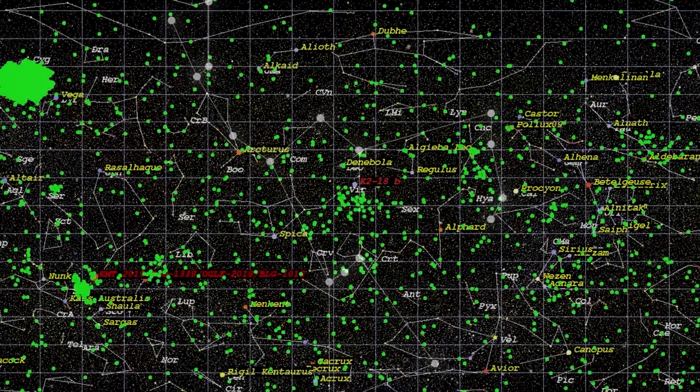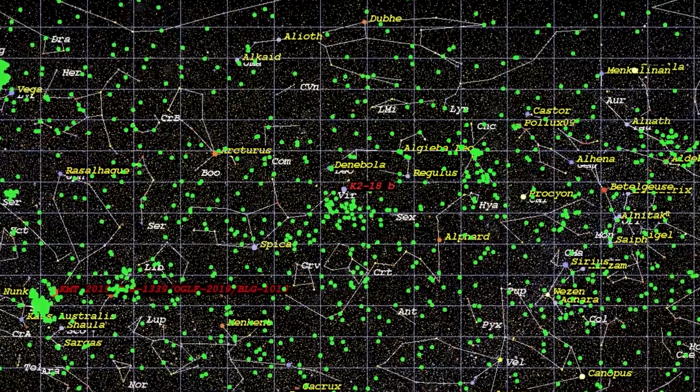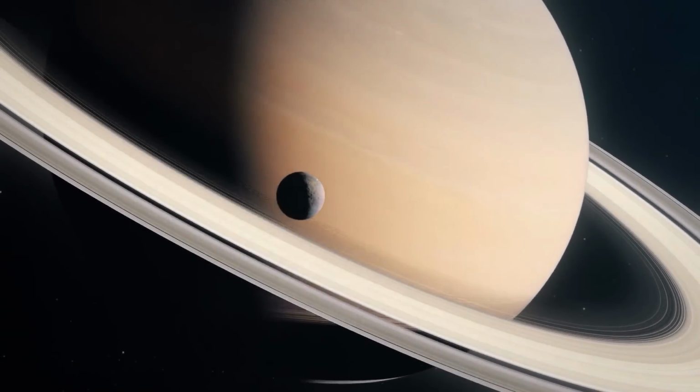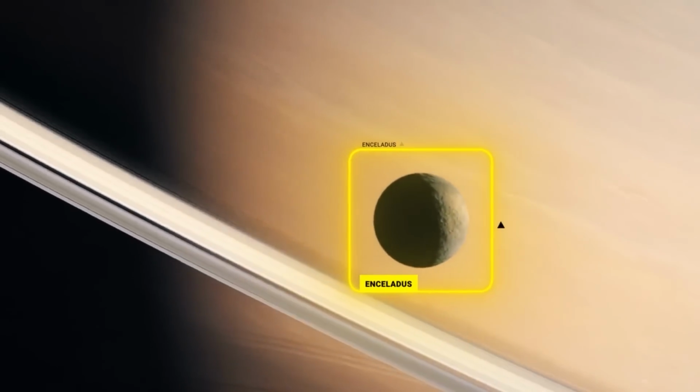With powerful telescopes like James Webb and more coming in the future, we might be able to answer whether we're alone in the universe or not. At the same time, some places in our own solar system, like Mars, Venus, or Saturn's moon Enceladus, might actually have a better shot at hosting life.